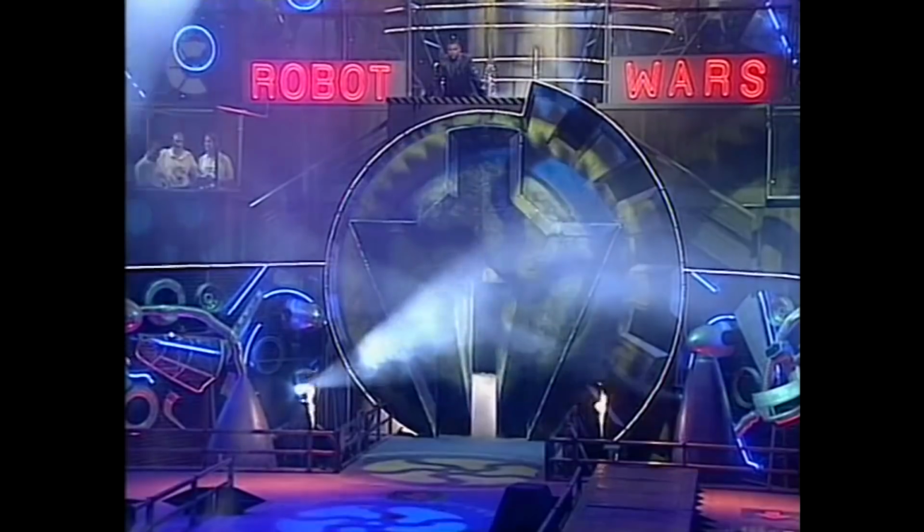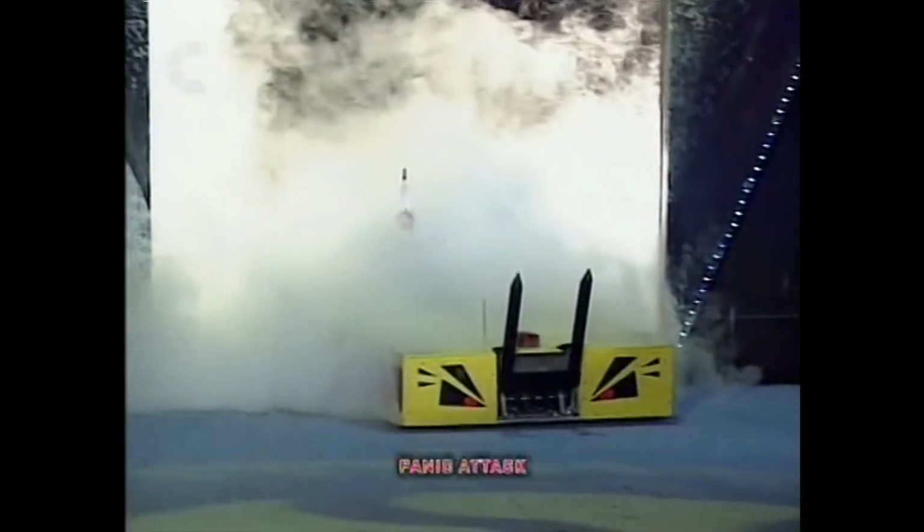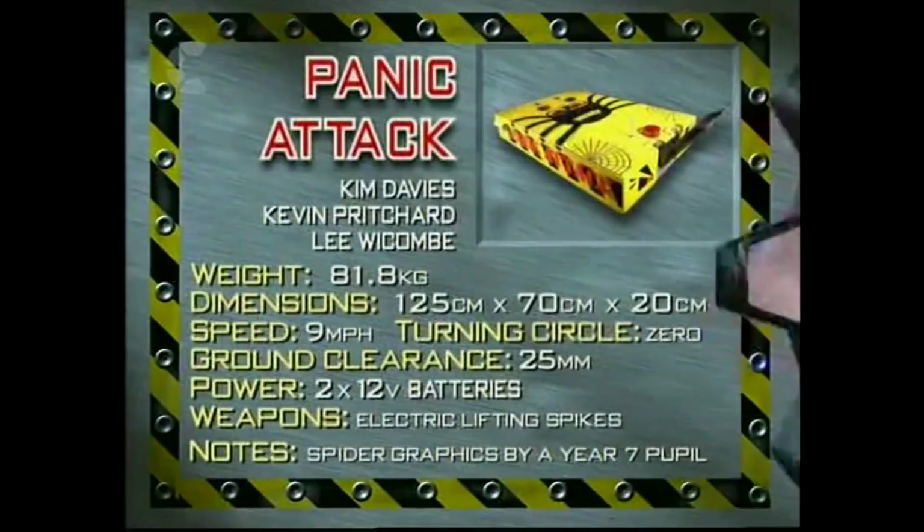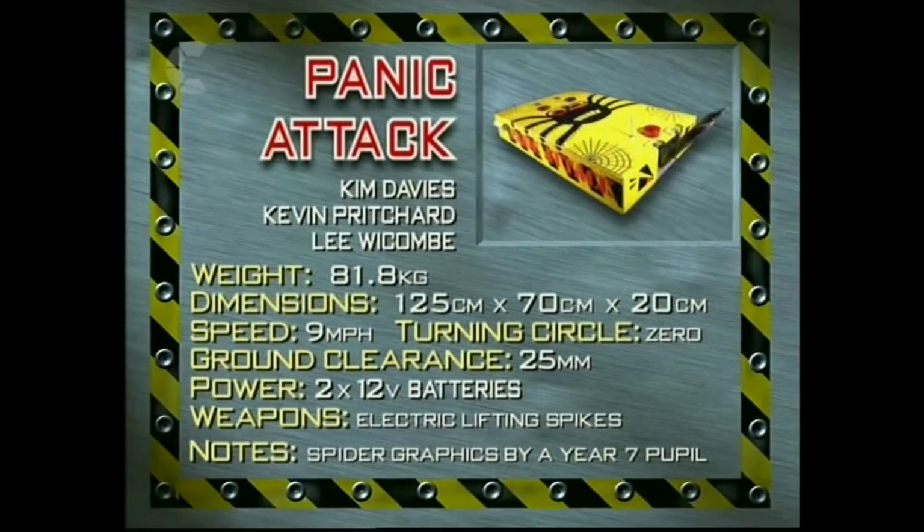From Cumbria, Panic Attack. Come into my parlour, says the Spider to the flying machines all around it. The 12-inch long hardened steel spikes can ram and lift a ton in weight. The 4-wheel drive gives it a 0-degree turning circle. The shell's aluminium. The Spiders were designed by a Year 7 pupil.